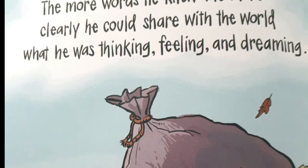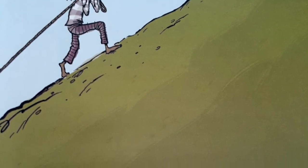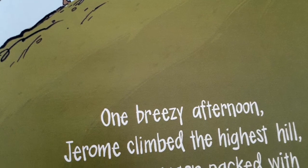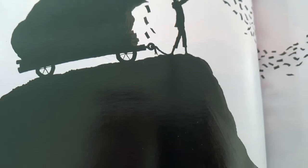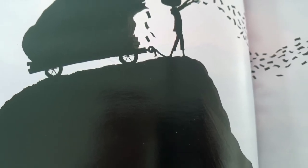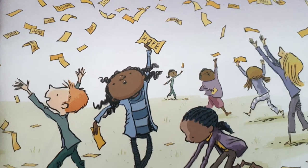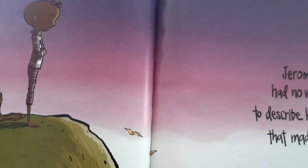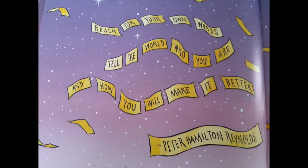The more words he knew, the more clearly he could share with the world what he was thinking, feeling, and dreaming. One breezy afternoon, Jerome climbed the highest hill, pulling a wagon packed with his word collection. He smiled as he emptied his collection of words into the wind. He saw children in the valley below, scurrying about, collecting words from the breeze. Jerome had no words to describe how happy that made him. Reach for your own words. Tell the world who you are and how you will make it better.